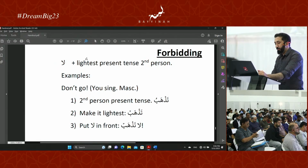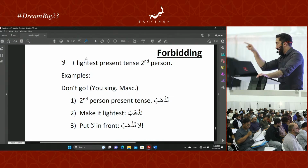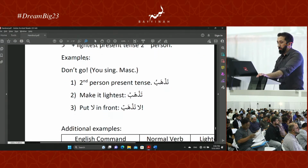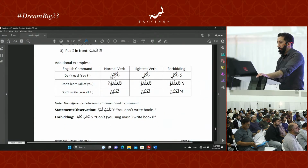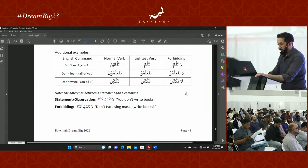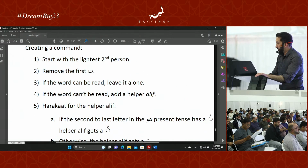You. لا تنصر, لا تنصرا, لا تنصروا, لا تنصري, لا تنصرا, لا تنصرنا. The 6. أنت, أنتما, أنتم, أنتي, أنتما, أنتنا. Those 6. Okay? This is the conversion. Lightest, and then la. تأكلين, لا تأكلي, تتعلمون, لا تتعلموا, تكتبنا, لا تكتبنا. Those are just examples. Then, in commanding, start with the anta version.